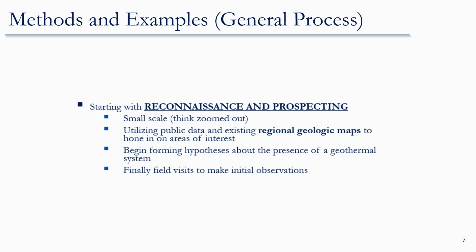Small scale, think zoomed out, utilizing public data, existing regional geologic maps to hone in on areas of interest. We begin forming hypotheses about the presence of a geothermal system, and finally we may make field visits to make initial observations. So what does this look like?